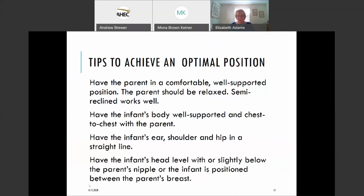Some things that we look for when we think about optimal positions are having that parent in a comfortable, well-supported position so that the parent is very well relaxed. I've seen parents come in hunched over, stressed, very uncomfortable looking; a semi-reclined position works very well for that. The baby's body should be very well supported and should be turned chest to chest with the parent. And when we look at that baby, the goal would be to have the infant's ear, shoulder, and hip all in a straight line, with their head level with or slightly below that parent's nipple, or with the baby positioned with his head in between the parent's breast to facilitate the baby latching on.